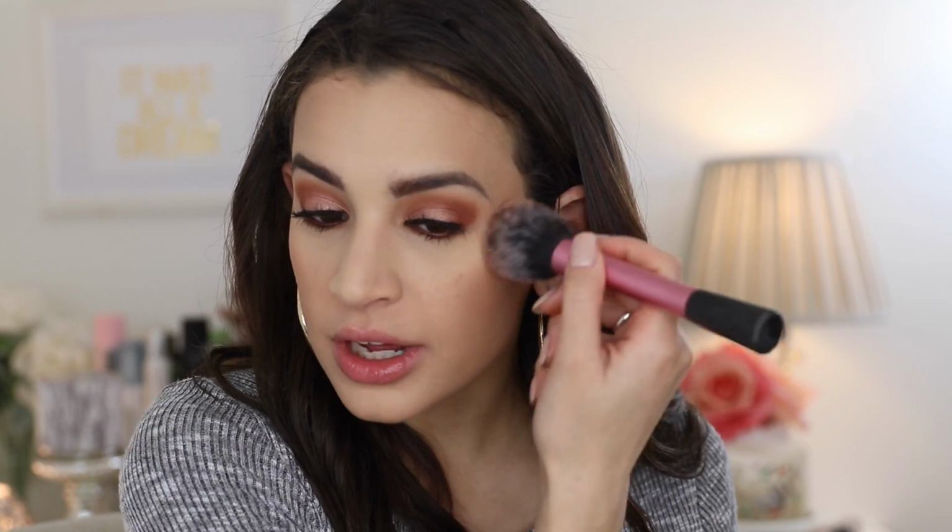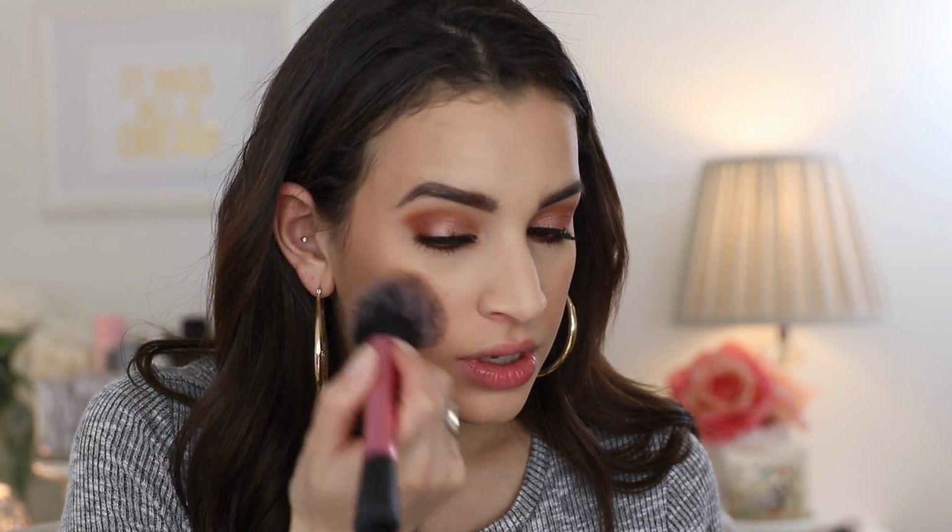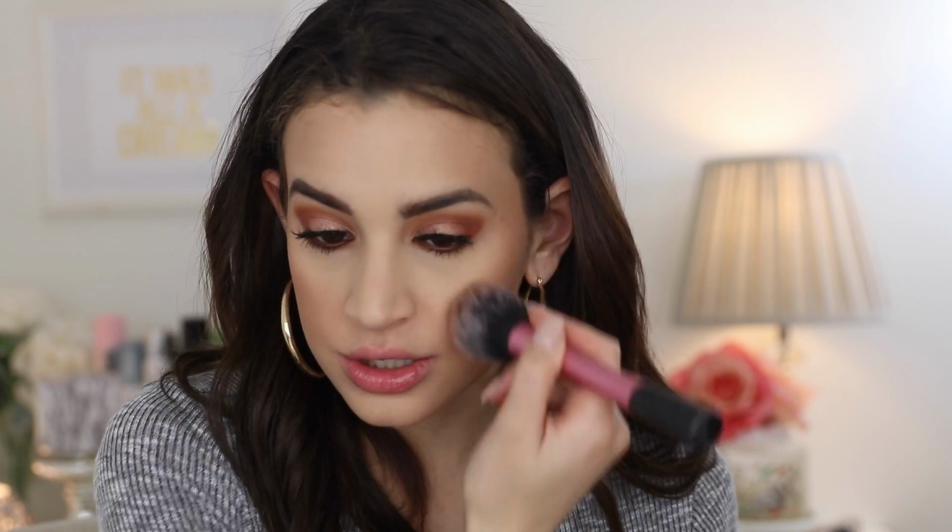Whenever I use a blush topper or a product like that, I always go for a more heavy look, like a really emphasized blush look. I just kind of like that glowy effect.